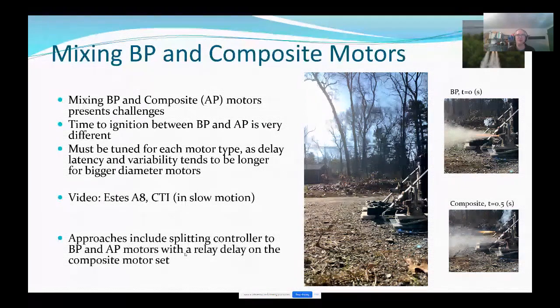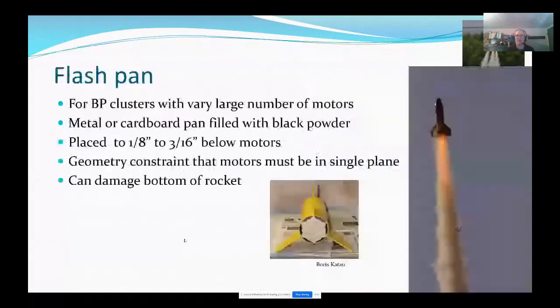Of course, you need to figure out what that delay is. So that's a very advanced topic. Now, I mentioned another technique. Rather than individual igniters, a technique that people use to launch a large number of motors is to use a flash pan.